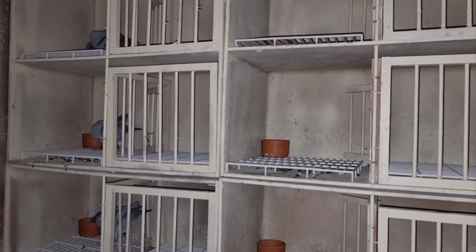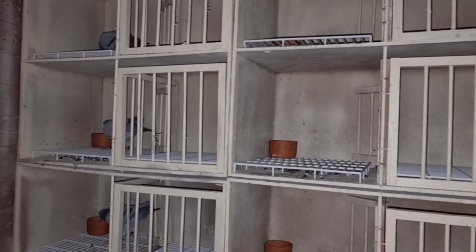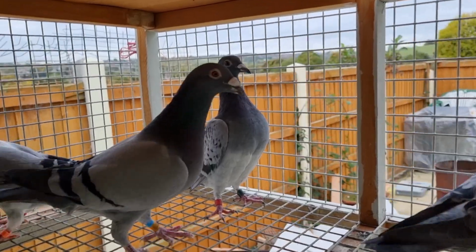Finally, the birds are getting used to eating in their own boxes. However, we've got a few more down on the floor.